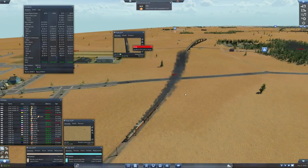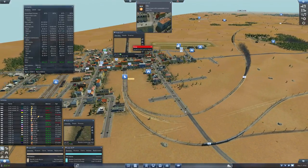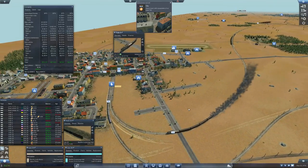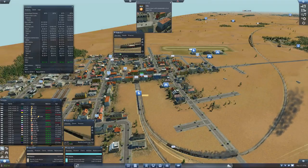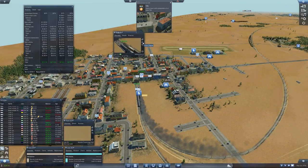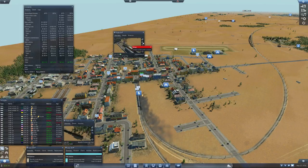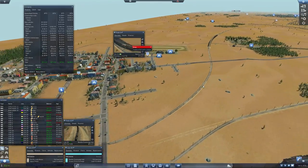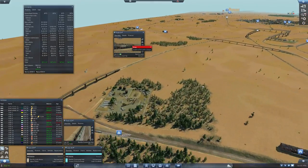Here, this guy. Go to depot. Where is his depot? Does he have one? Might not have a depot. Train 5, line 13. Go to depot. Unable to find path? Really? Is there no depot?